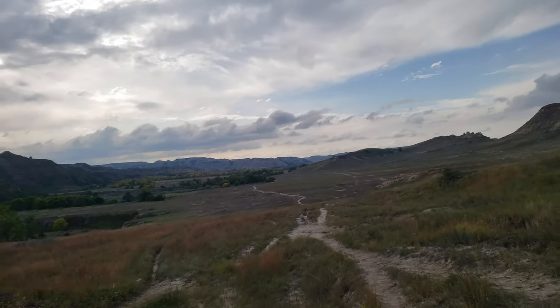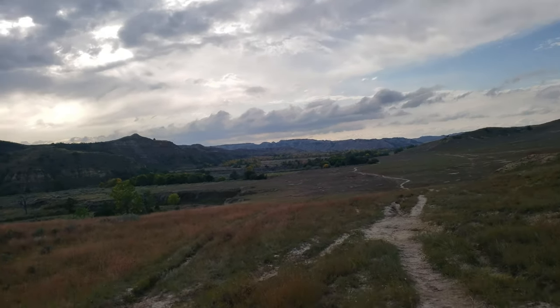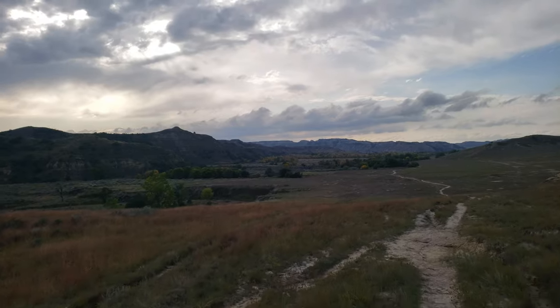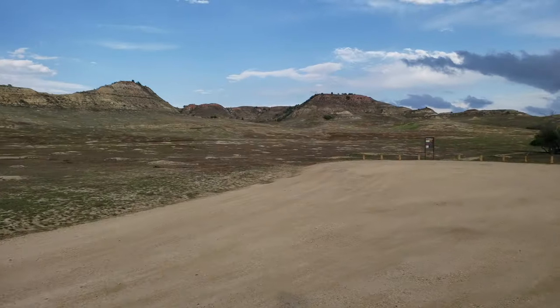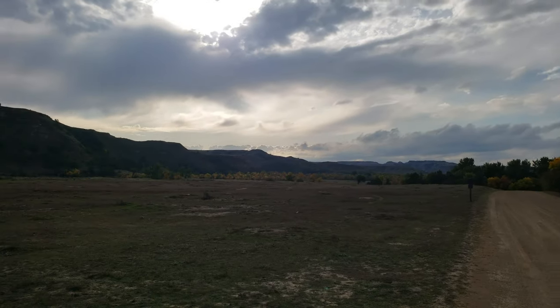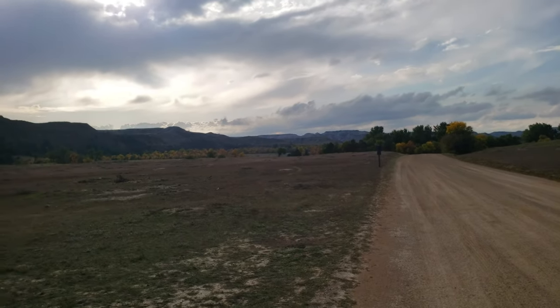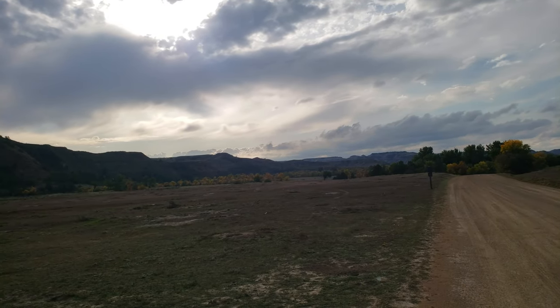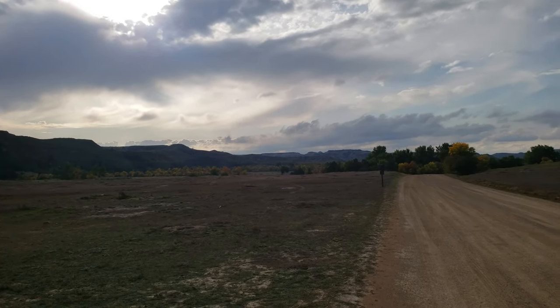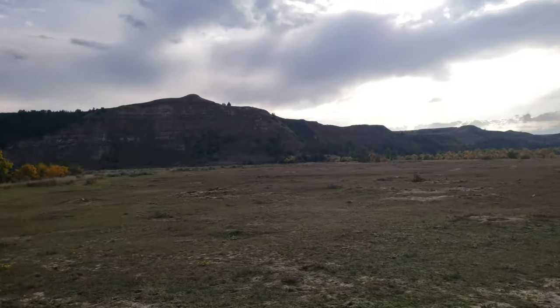They've got it listed at like 11.4. I think we're going to come in probably a little closer to 12.5 to 13. Paddock parking lot. So now I'll just take the little short connector trail back across the road over here and hop in the ride and cruise back to the campground. All in all, fabulous hike, 5 stars.